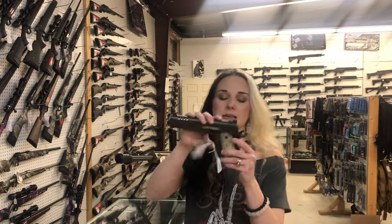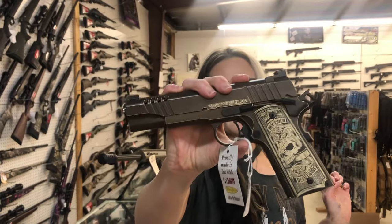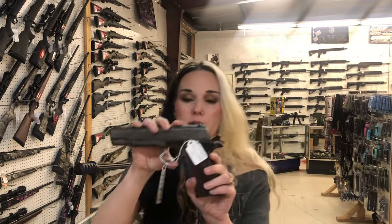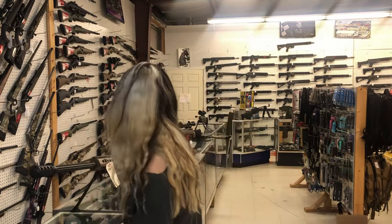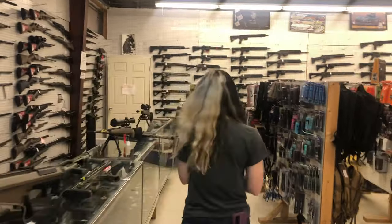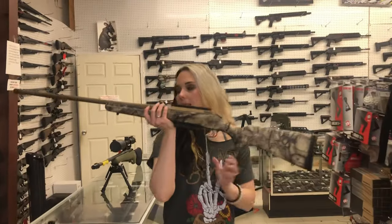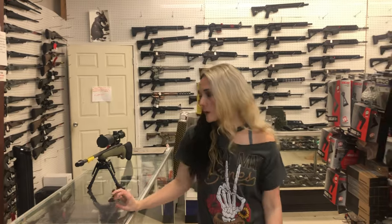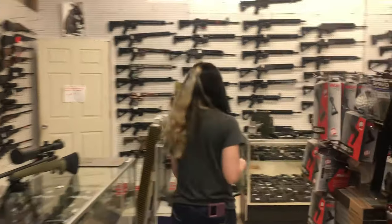Auto Ordnance Cold Dead Hands in the 45. She's going to be 1350, y'all. It's pretty. We also have in the Auto Ordnance Fly Girl in 45, 1,005 on her. Ruger Go Wild. I've got a 6.5 PRC for 565, 300 Win Mag, 243, 6.5 Creedmoor, and I believe 308, all in the Go Wild setup.